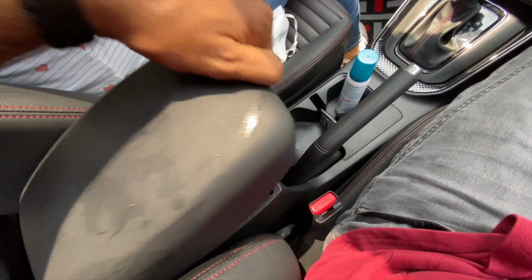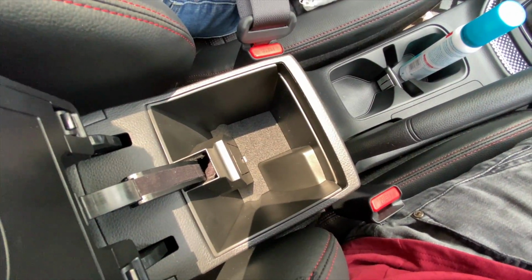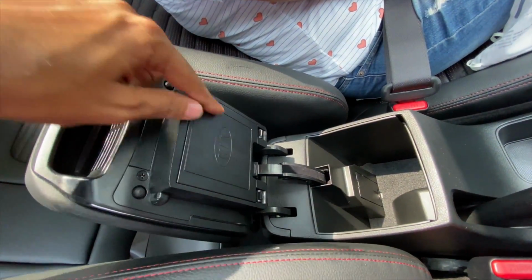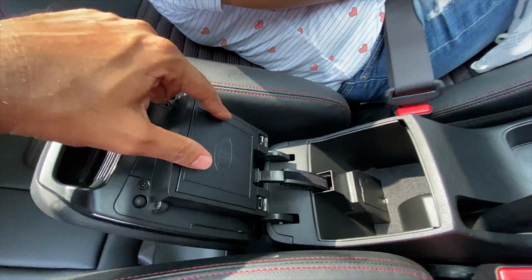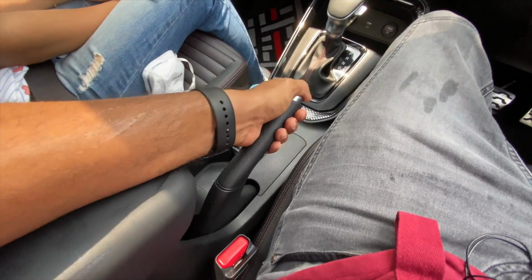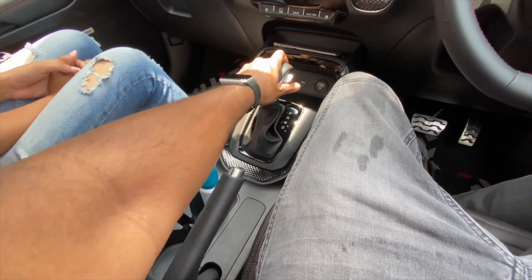Sorry about that. Below the front center armrest also there is storage space, but not much, because actually it's the air purifier which eats into the space, of course, and it says Kia right here. Let me go there and see what is the writing there. Does it say Kia? Yes, it does. Oh my god, wow. Okay, you get a manual handbrake, and the gear lever feels nice to operate.